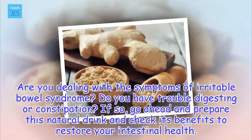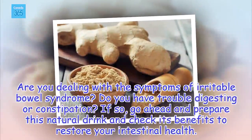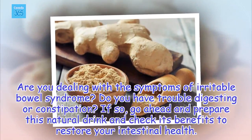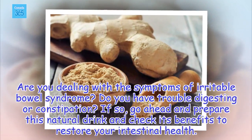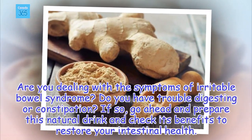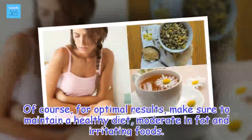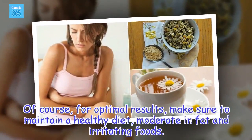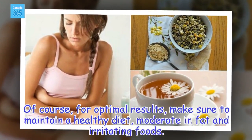Are you dealing with the symptoms of irritable bowel syndrome? Do you have trouble digesting or constipation? If so, go ahead and prepare this natural drink and check its benefits to restore your intestinal health. Of course, for optimal results, make sure to maintain a healthy diet, moderate in fat and irritating foods.